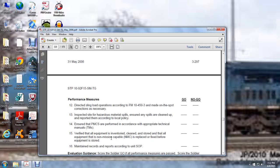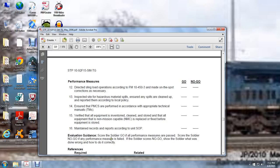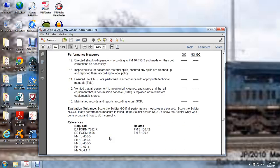All equipment that is non-mission capable is replaced and fixed before the equipment is stored. Maintenance records and reports are kept according to standard authorization procedures, go or no go. References: DA Form 738R and DOD Form 1898, Field Manuals 10-405, 3-4 and 5, 10-67-1, Field Manual 3-04-11, 30-112, 301, 3104.